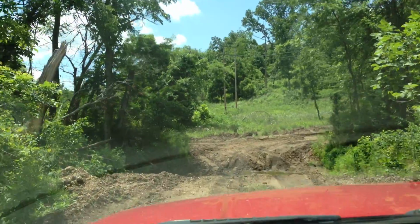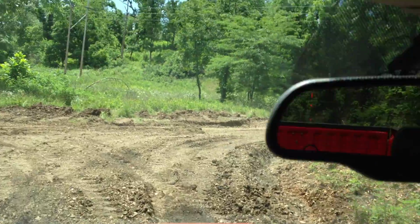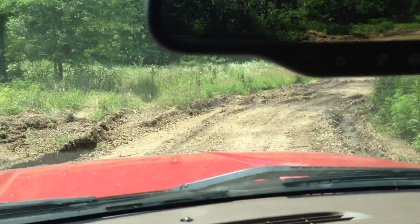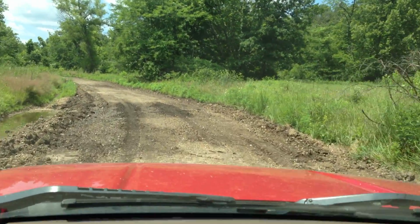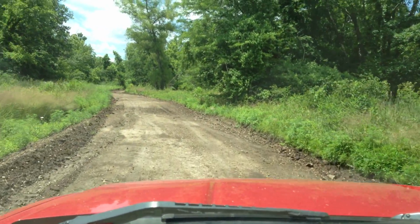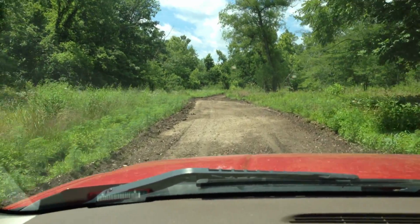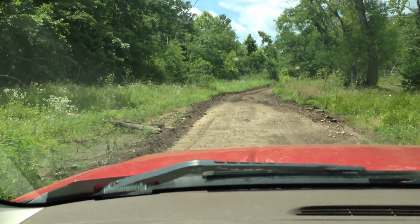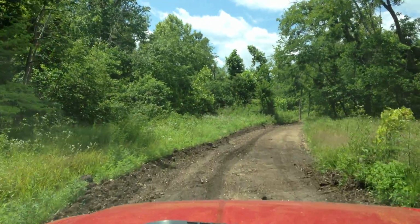We'll cross this creek and the road splits left and right. We'll stay to the right. We've actually got a guy coming out to grade these roads, but they're always going to be four-wheel drive access roads. Now we go about a quarter mile and we'll be at the property.